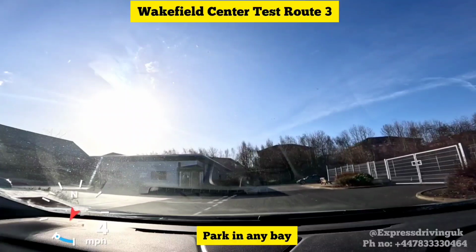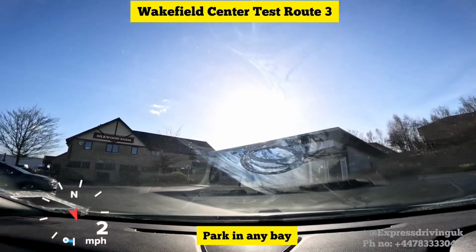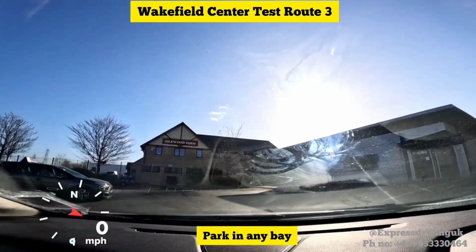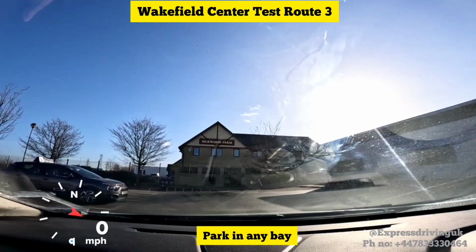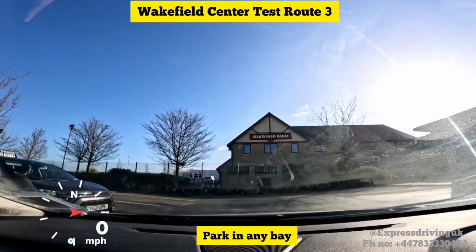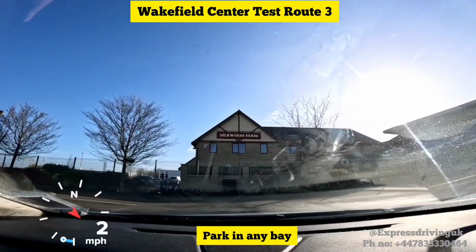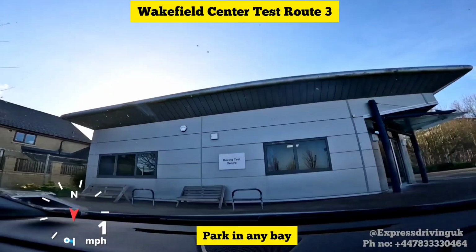So we can take a left into this side car park here, and then just give other cars an opportunity to finish their manoeuvring off. And when it's safe to do so, we can proceed and aim towards any bay. The accuracy of this bay park is not important because we've done the manoeuvre on the test itself. So just pulling in and getting out of people's way is the most important factor here.